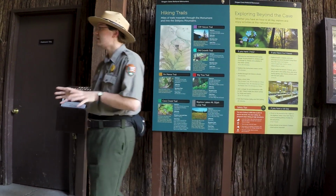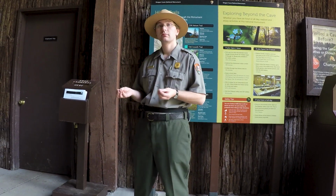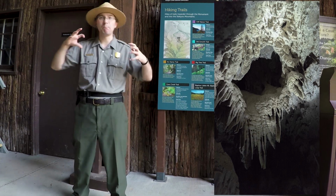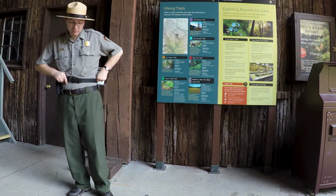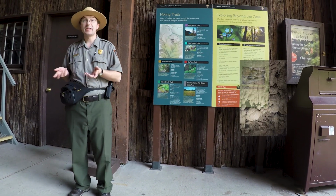Now, did anyone see in the visitor center what kind of rock our cave is hosted in? What kind of rock we have here? Limestone? Close to limestone. It's similar. It's what you get when you take limestone, you take it deep underground and you bake it. We have marble. And so people use it for countertops or for statues. And it's pretty cool because it dissolves easily in acid.